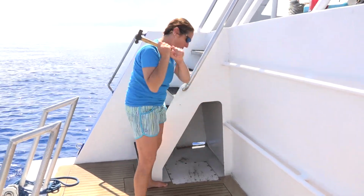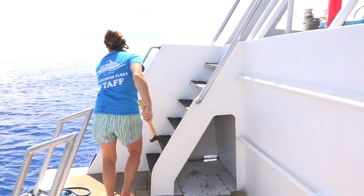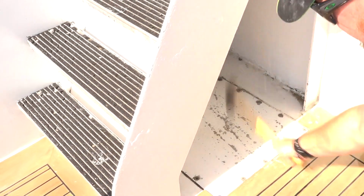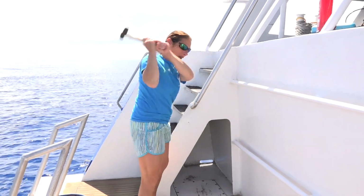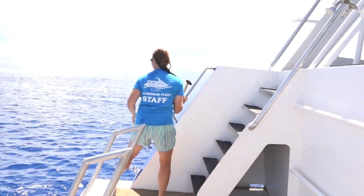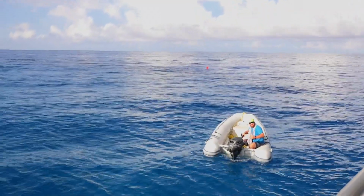In the event of an emergency, there will be a diver recall. A crew member will make consecutive bangs on the dive platform. Make a slow ascent and safety stop to the surface. Wait where you are for a crew member to pick you up in the chase boat.